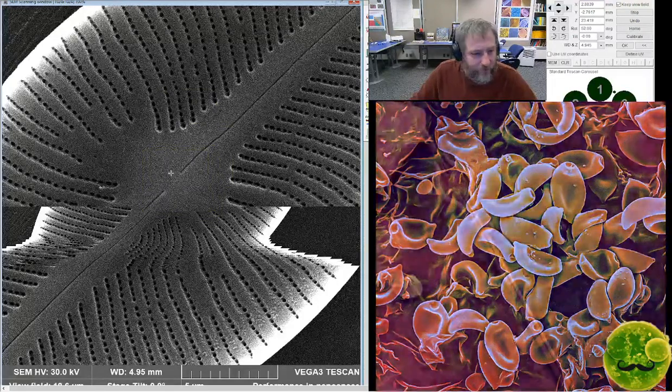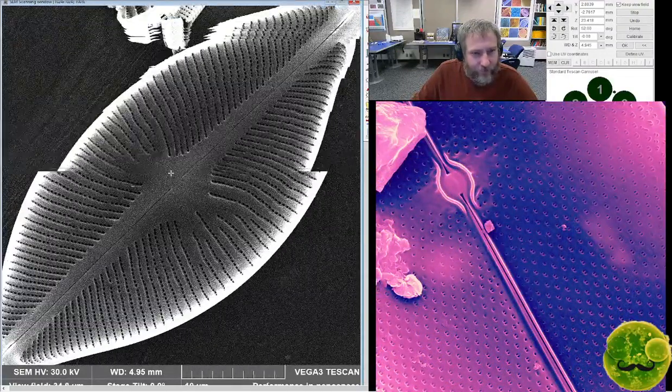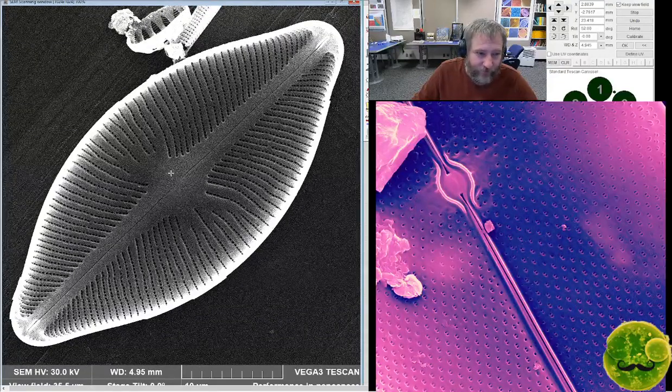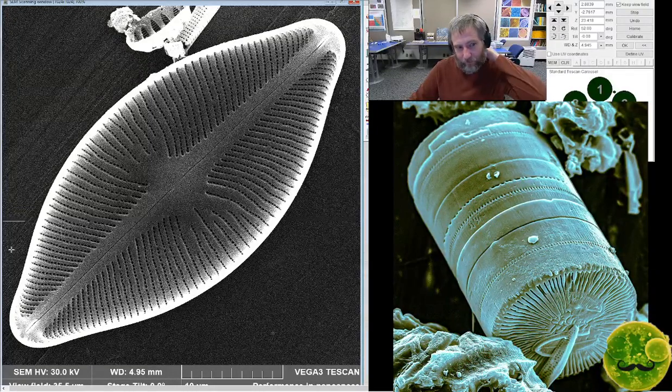All right, this is a Scelophora, and classic Scelophora have uniseriate striae, although more recently there are some that have been described with biseriate striae.